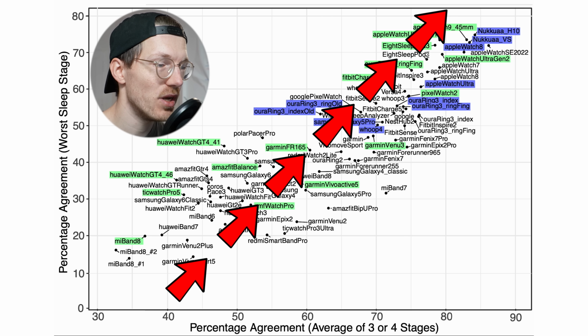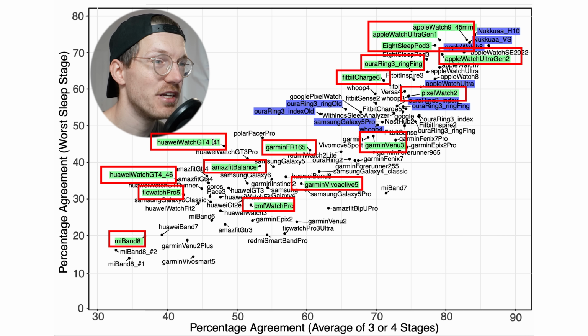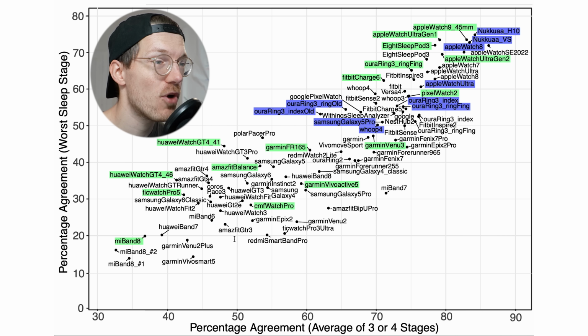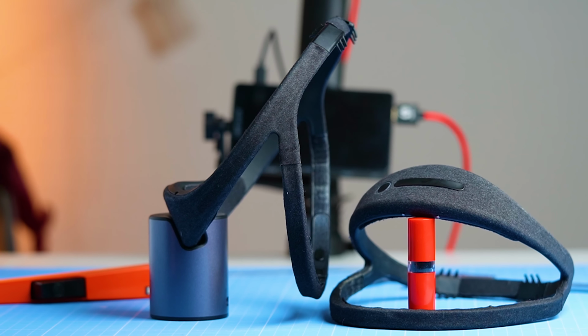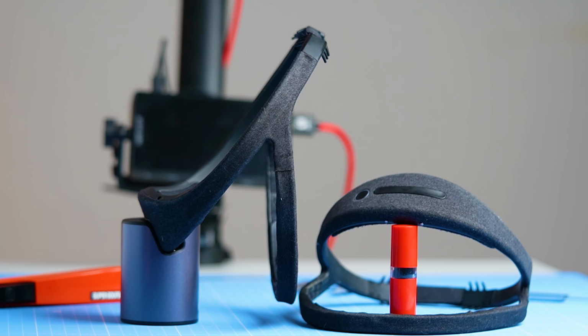Now the better the agreement, the more to the top right the device is. As always, I have to say the overview is slightly complicated because I use different reference devices. The devices marked in green were tested against the ZMAX EEG device, the one we used in this video. The devices marked in blue-purple were tested against polysomnography, the gold standard in sleep stage tracking, and the devices not marked in any color were tested against the Dreem 2 EEG headband, which is my preferred reference device because it's so easy to use, but unfortunately Dreem went bankrupt, so I can no longer use it.